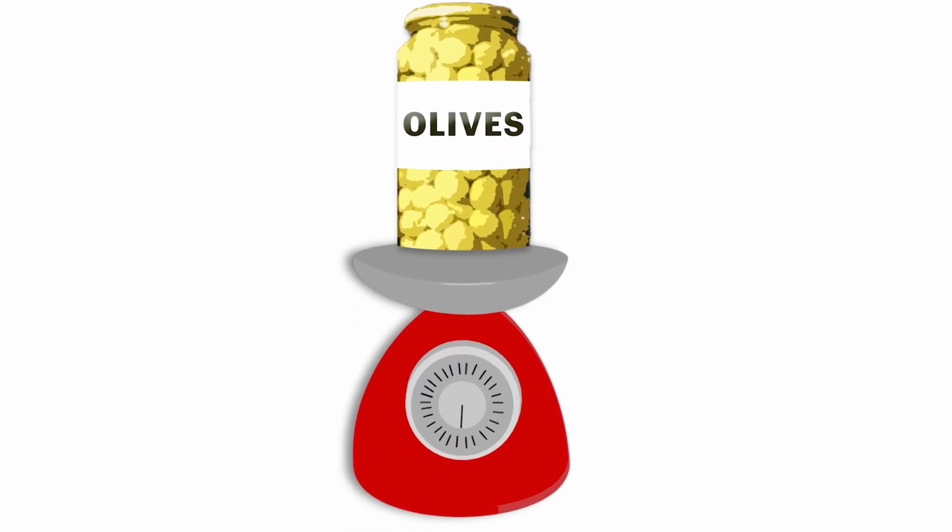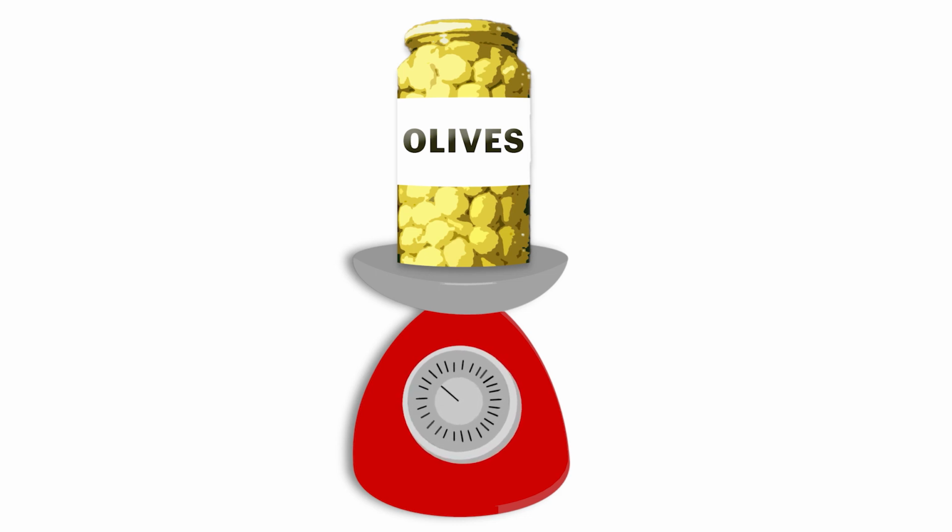What are some other cost savings you can think of? Maybe you can figure out how much those olives weigh. Less weight saves on fuel.